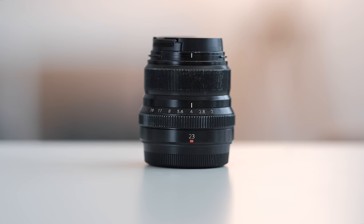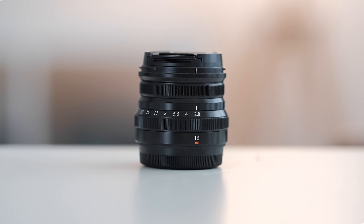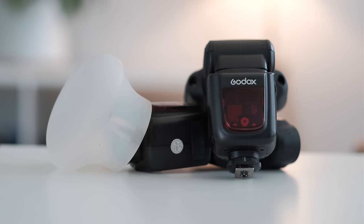This day, I'm gonna be using my standard gear, the 23 F2, the 35 F2, the 56 1.2, and the 16 2.8 for my wide shots. I also brought along an extension tube for any macro shots I need, and then two flashes and flash modifiers.